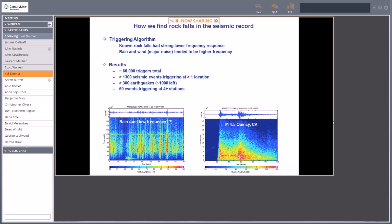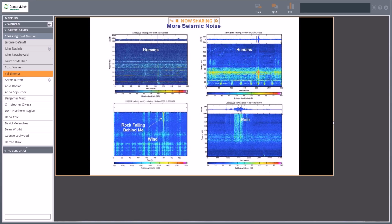And there were 60 events that triggered at 4 or more stations. So that's kind of where we started, by looking at those events that were triggering at lots and lots of stations, and then sort of going down to events that triggered at fewer stations, maybe at times when it was known to be quiet and not raining, that sort of thing. Definitely checked a lot of events.